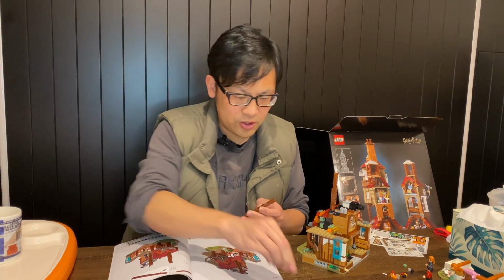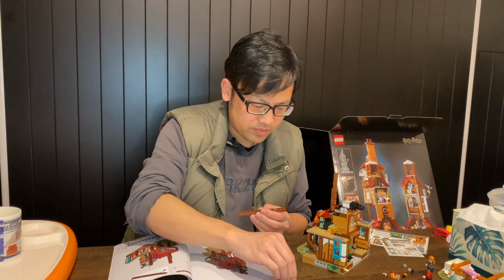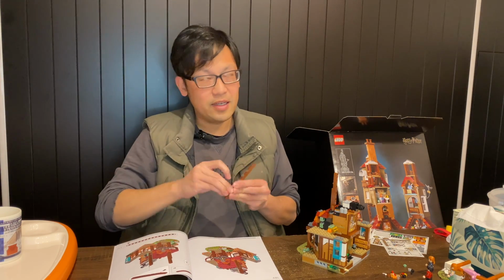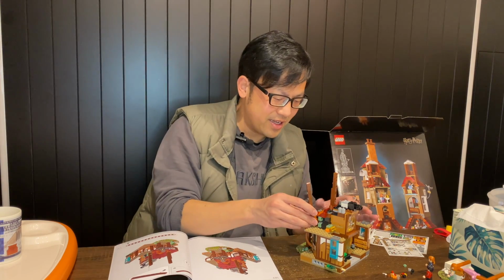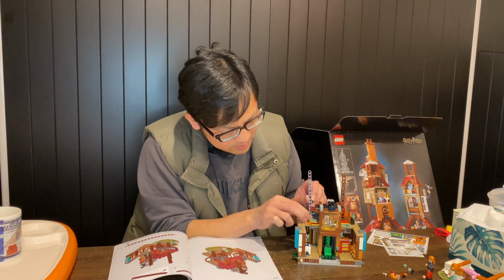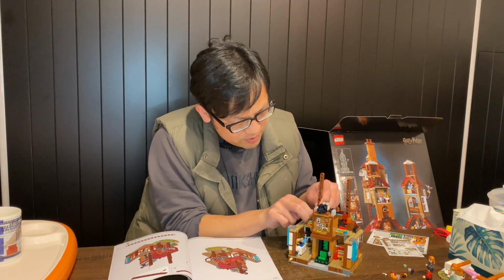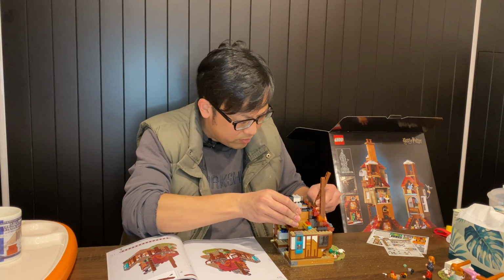Such an itchy throat, and I'm starting to get a headache. Let's hope I don't get sick again. Because if I get sick again, it'll become a monthly thing, which I don't want. Especially if I'm building a large set, right? Because if I get sick, that means it will be even longer before I can do the review and stuff.